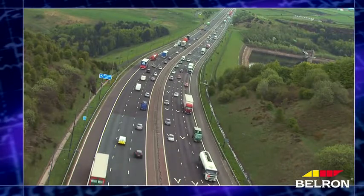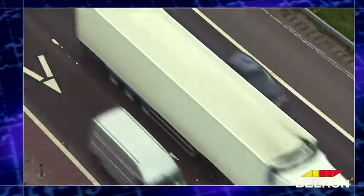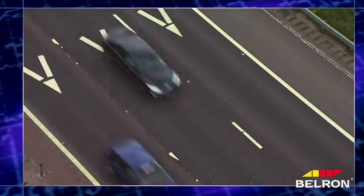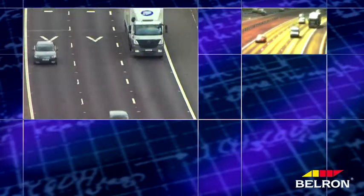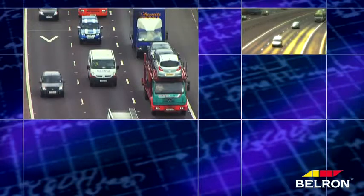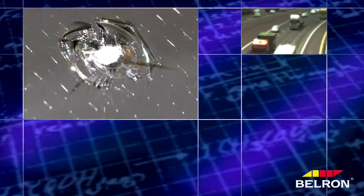What you just witnessed happens millions of times every day, on roads all over the world. There's nothing you or we can do about it, except understand it better so that we can deal more effectively with its consequences. That's why Belron invests so much in research, more than any other glass repair and replacement specialist. As a result, we believe we know more than any other specialist or car manufacturer, which enables us to offer more to our customers.